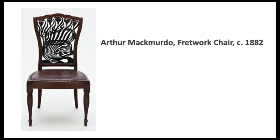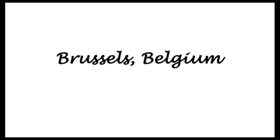And you see that same rhythmic, dynamic movement in the back of this chair that was designed by Mackmurdo. But Art Nouveau, although it exists in England, did not catch on there like it did in some other areas of Europe, like Brussels, Belgium.